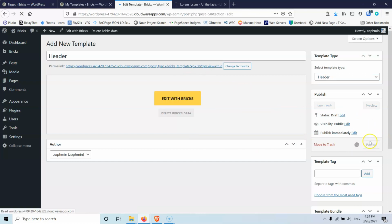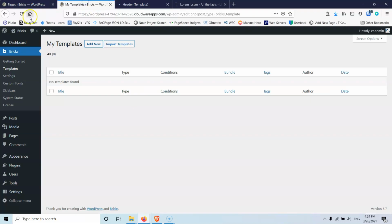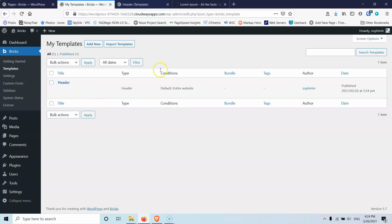I'm going to hit publish here because I'm used to working that way, and I'm going to edit that with Bricks. If I refresh here, I'm going to see that I have the header, and once you select that this is a header template, it's immediately defined for the entire website. You don't have to go into the conditions and select that you want that to be for the entire website. The header and the footer will be automatically applied to the whole website, and this is why we had the settings to disable the default templates in the settings and templates.